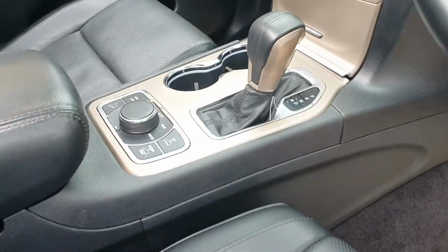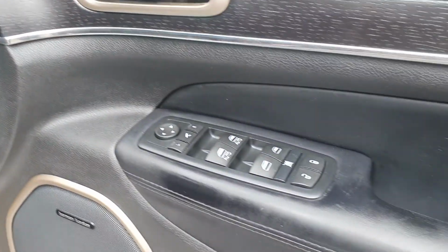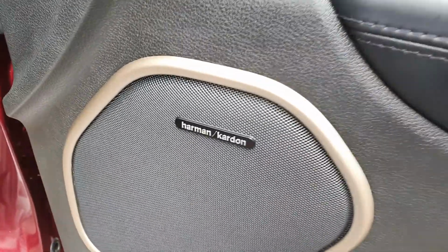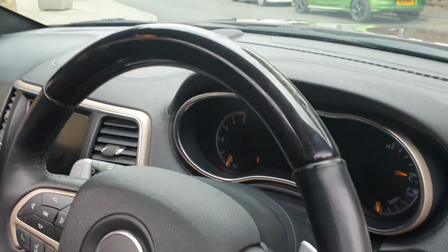It's got this sort of goldy bronze sort of highlight. Actually looks really snazzy. We've got folding mirrors, Harman Kardon stereo, memory seats, heated steering wheel with the wood accent, the dark wood accent at the top.